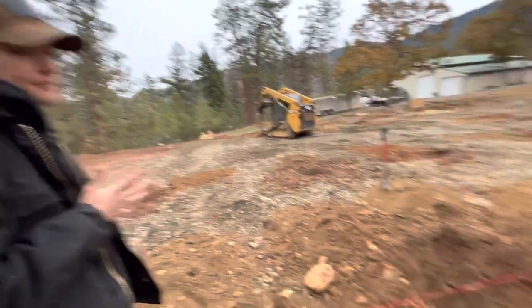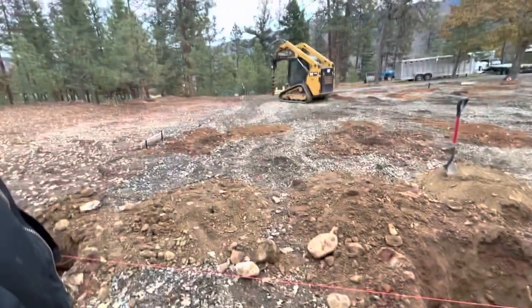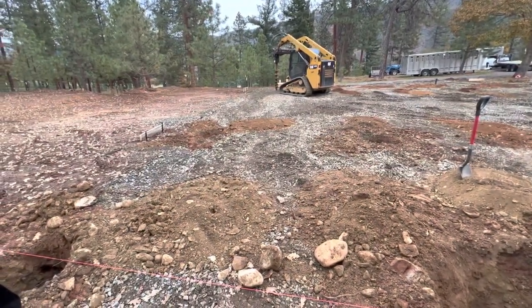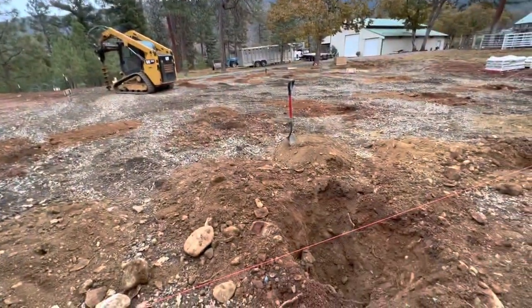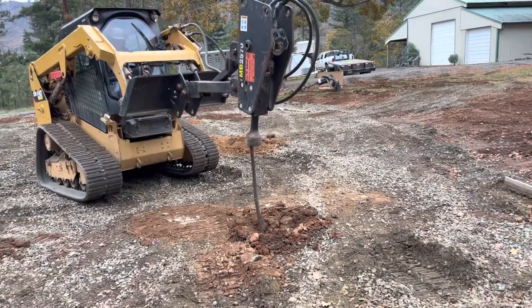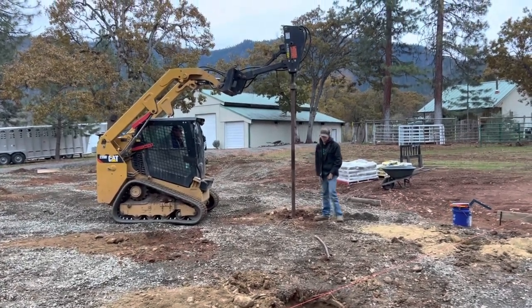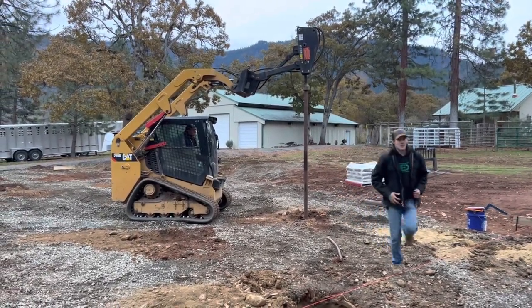So we've been here for 9 hours. We've got two left, and then we have to switch over to the 12 inch. There's a lot of rock in this area. We had to resort to something bigger, just trying to break through these rocks. It's really tough.